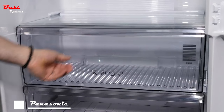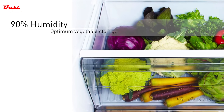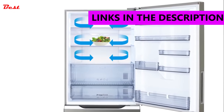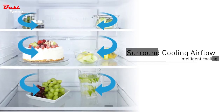This drawer is sealed from the direct chill of the fridge and locks in up to 90% humidity, keeping fruit and vegetables fresher for longer. It also features an intelligent surround airflow system. Chilled air moves from the rear panel upwards and to the sides to surround food items, rather than using direct cold air, avoiding dehydration in food.